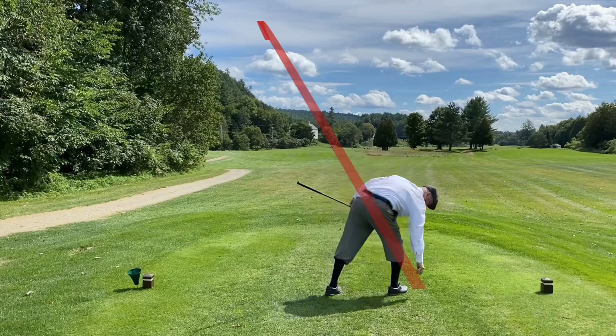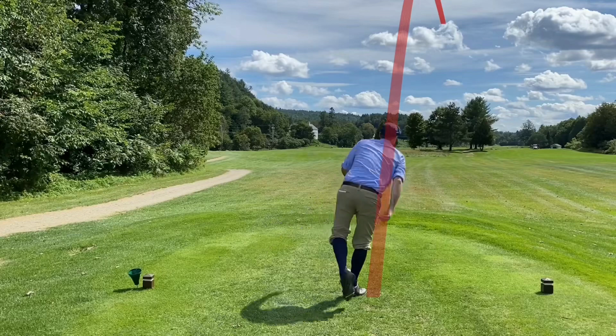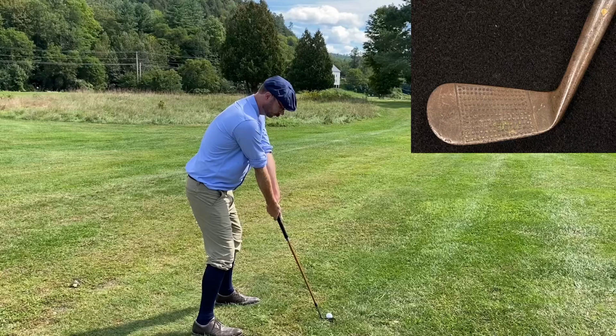And Jim with a pretty good tee shot of his own here, both of which ended up in the middle of the fairway. This is the MacGregor Master Brassie Fancy Face. I was going back and forth between this and a David Kinnell 18-degree splice-neck Brassie to just try to figure out which one was working better for me. And as of this point in the round, still hadn't figured that out.